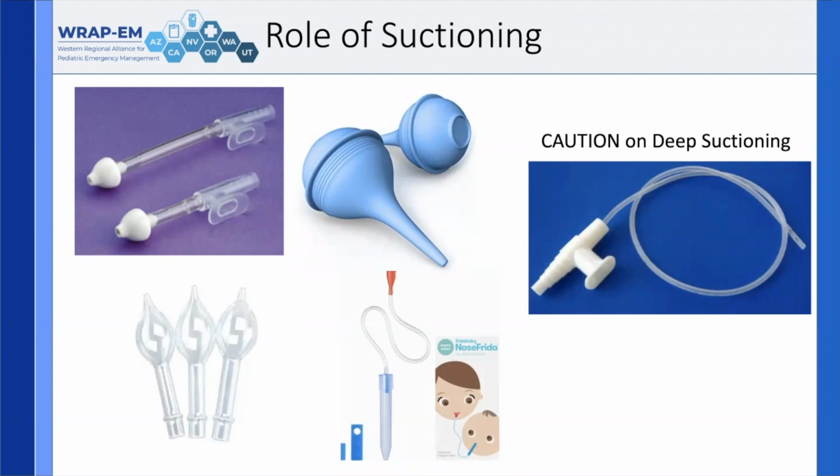So just those bulb suctions, or even the NoseFrida there that has some parental pride suction, to help get that mucus out. I also just want to comment on deep suctioning. Some patients may need deep suctioning. We do it very commonly in the ICU, especially because we're dealing with particularly sick kids.